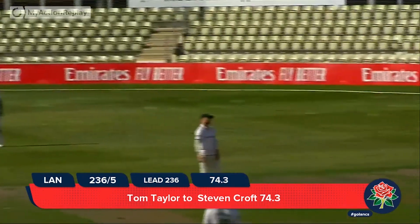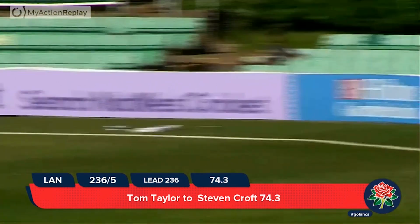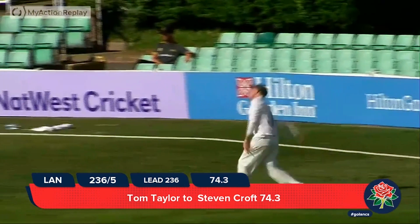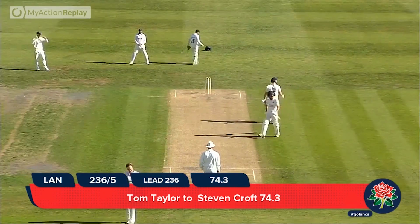Taylor to Croft. That's cut. That'll be 4 runs, backward of square on the offside. Stephen Croft to bring up 50 for him. 51 not out from 105 deliveries. And Lancashire 240 for 5.